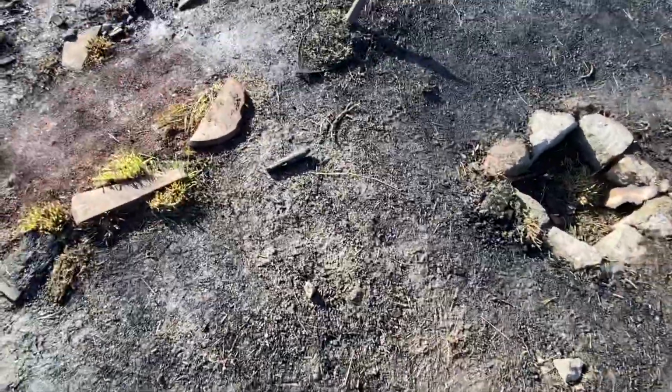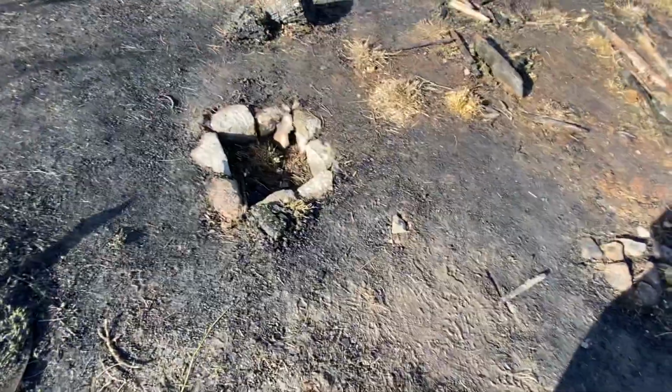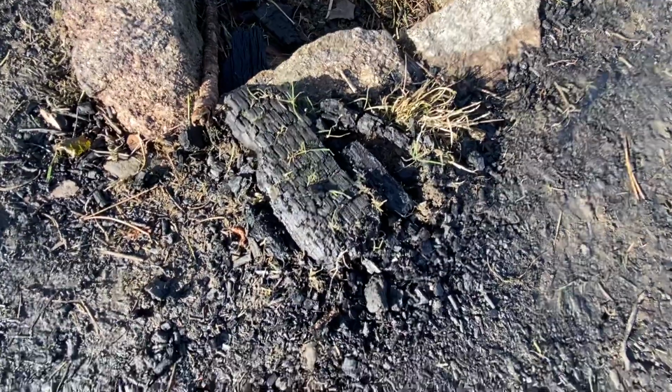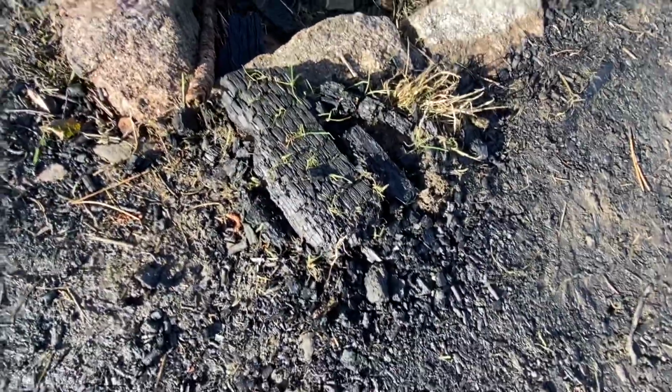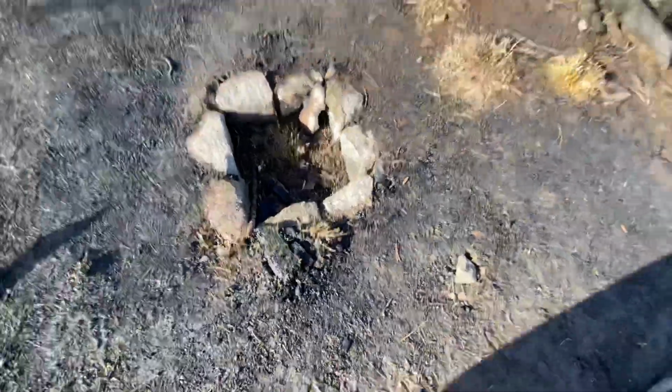So there are some of the main features that we can see. There's lots of other stuff going on. There's finds, there's hooks and iron tools and remains of things. That's the remains of a wooden stool, which completely burnt away. Unfortunately, they were very fond of it, but that was destroyed in the fire as well.